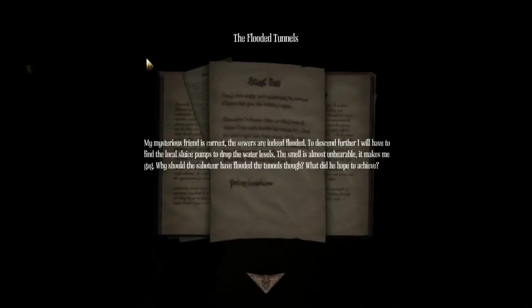The flooded tunnels. My mysterious friend is correct. The sewers are indeed flooded. To descend further, I will have to find the local sluice pumps to drop the water levels. The smell is almost unbearable. It makes me gag. Why should the saboteur have flooded the tunnels, though? What did he hope to achieve?